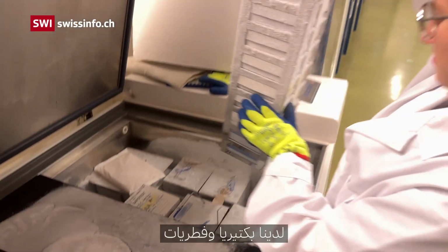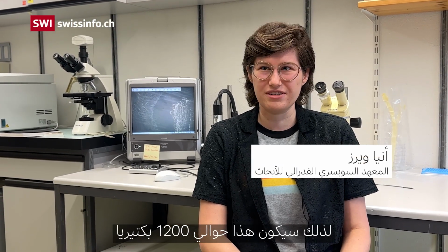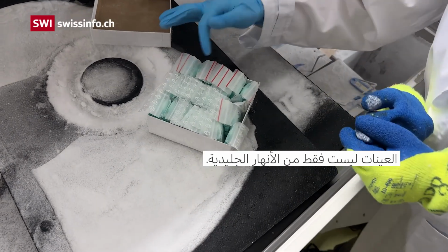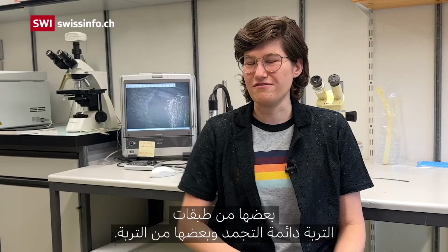We have bacteria and fungi, around 1,500 isolates. So this would be around 1,200 bacteria and around 300 fungi. They come mostly from Switzerland. Some are from permafrost soils and some are from the soil that is on top of the permafrost. And then we also have a few that come from a glacier environment.